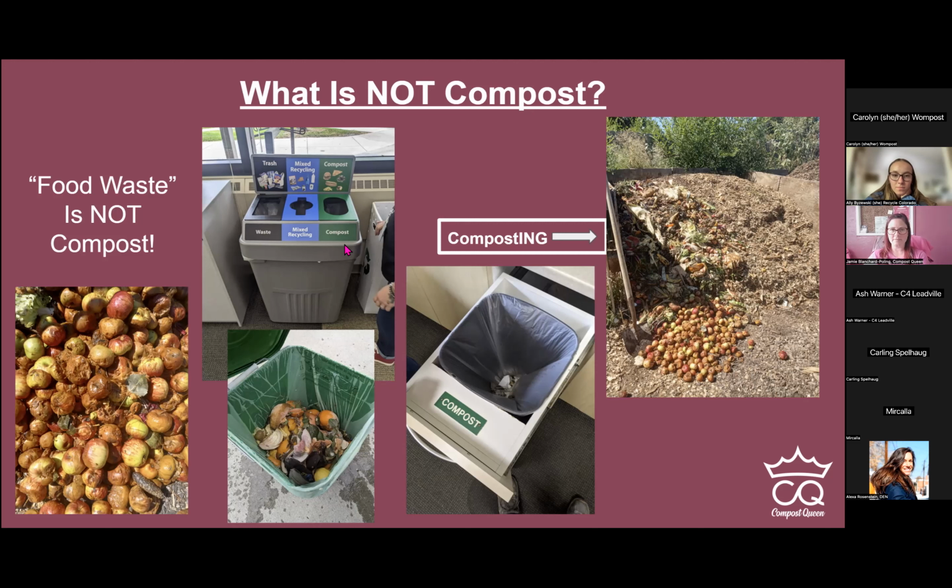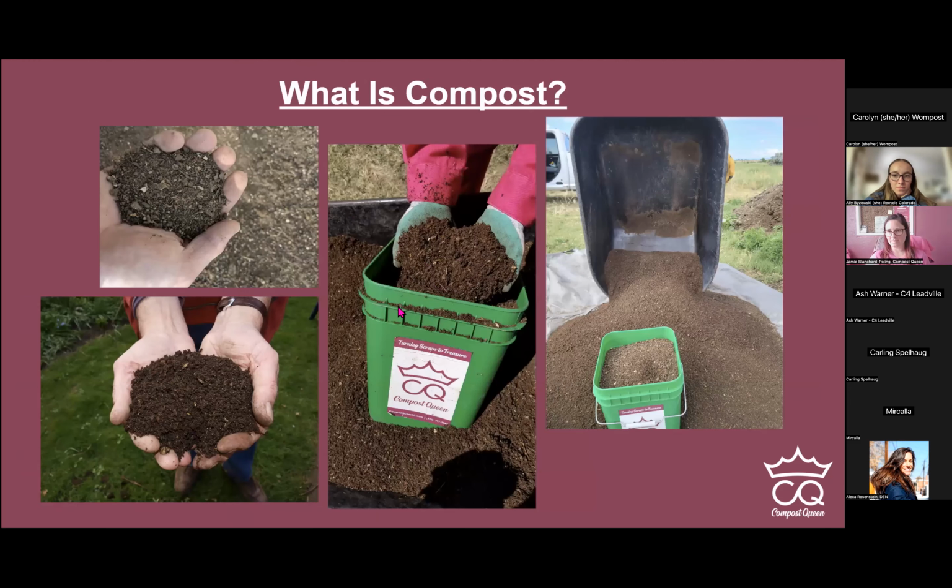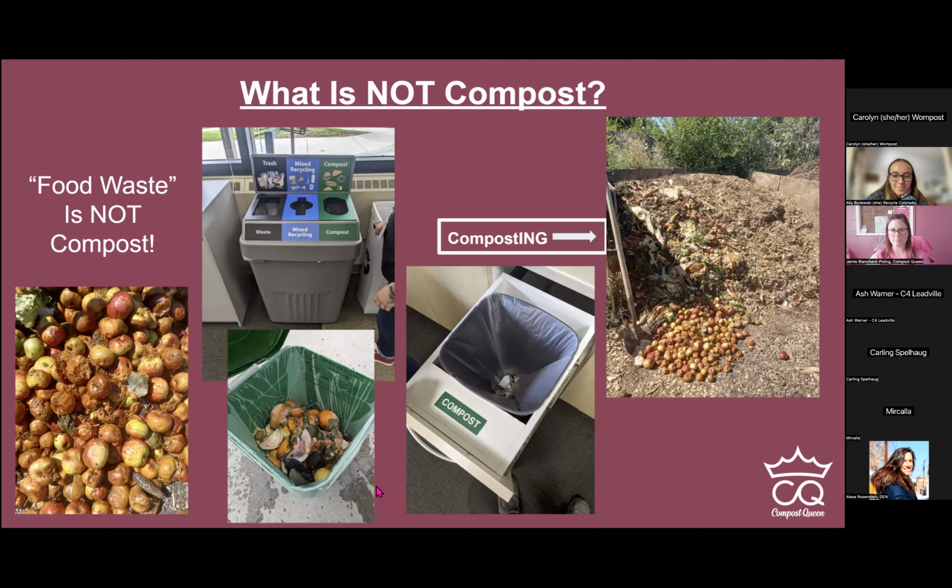If you see here, these bins here that say compost, this isn't compost. They're not asking you to put compost in, because if we go back, are we asking you to put this kind of stuff in the bin? No. We're asking you to put food waste in the bin. So in my opinion, these should all be labeled food waste.